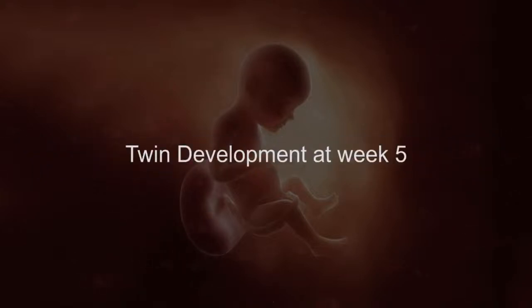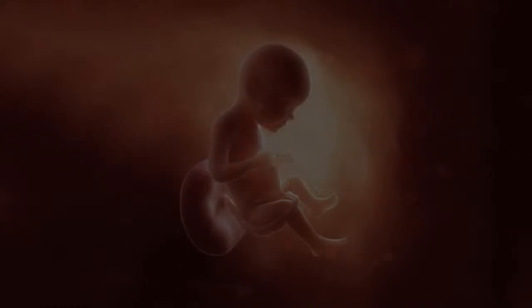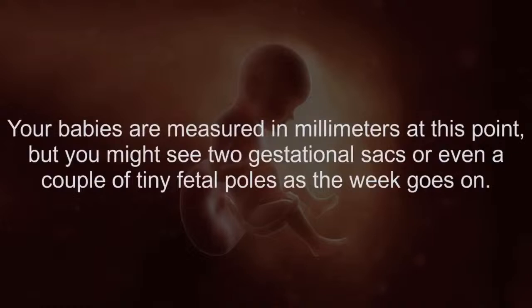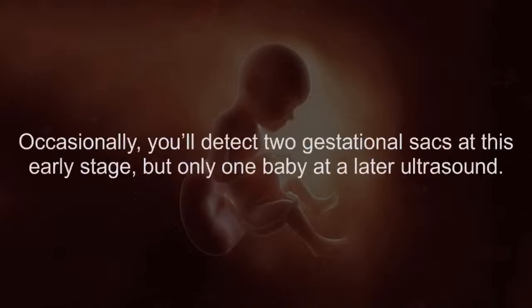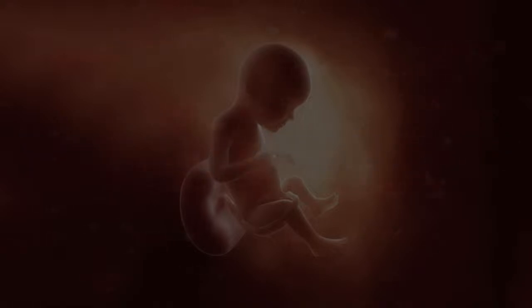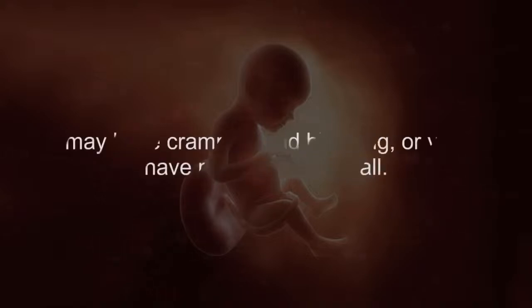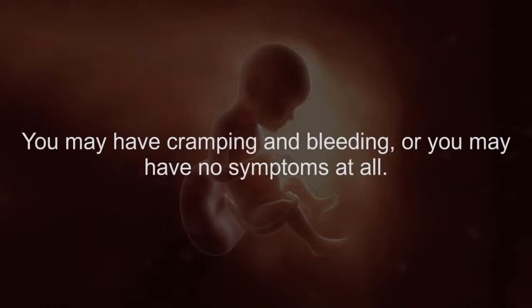Twin development at week 5. If you're carrying multiples, you may be able to detect your babies through an early ultrasound during week 5. Your babies are measured in millimeters at this point, but you might see 2 gestational sacs or even a couple of tiny fetal poles as the week goes on. Occasionally, you'll detect 2 gestational sacs at this early stage, but only 1 baby at a later ultrasound. This is called vanishing twin syndrome. There's often no clear reason for the loss, per 2021 research. You may have cramping and bleeding, or you may have no symptoms at all.